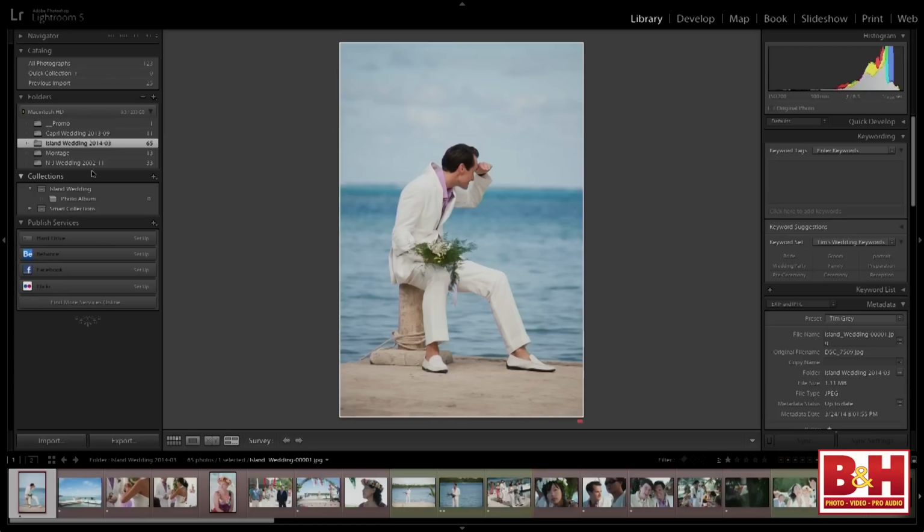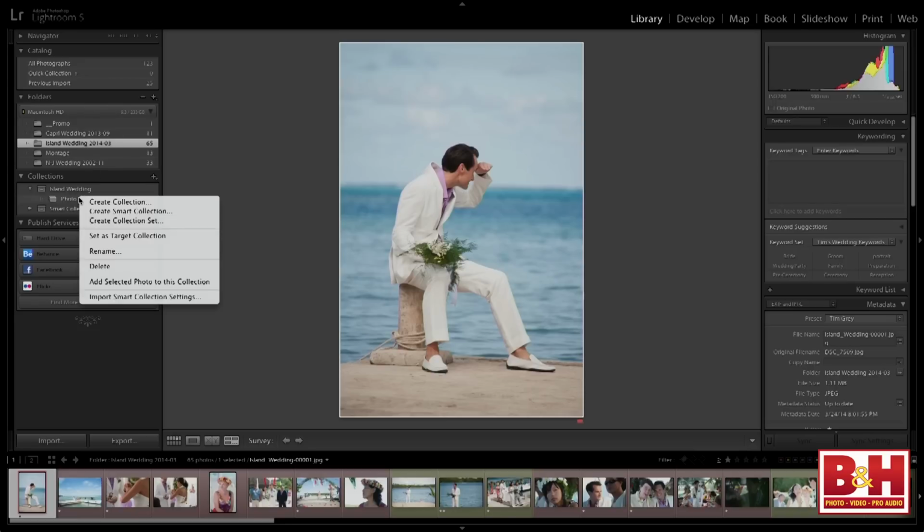But I don't want to add an image to the Quick Collection. I'm working on a photo album. I want to easily add a photo to my photo album collection. So I'm going to right-click on my photo album collection and choose Set as Target Collection. Because the letter B is not really a shortcut for the Quick Collection in Lightroom. It's actually a shortcut for the current Target Collection. It's just that the Quick Collection is the default Target Collection, and it's not immediately obvious that you can make a different collection the Target Collection.